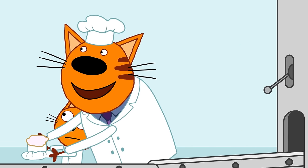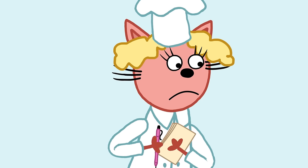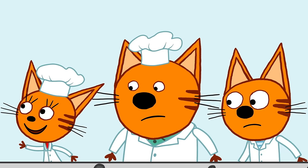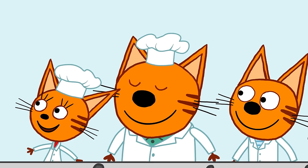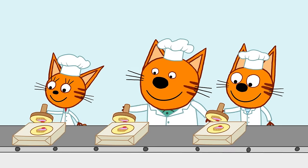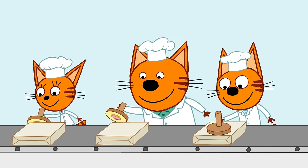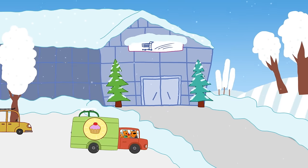So we had a teeny tiny problem. So we can't fill the order? I've got a really good idea. We can help you, right? There has to be some simple task that we can handle. The kittens found it easy to put stamps on boxes. Soon all the sweets were ready for delivery.